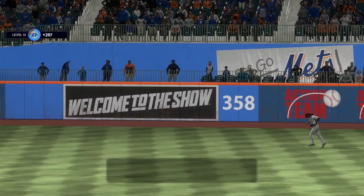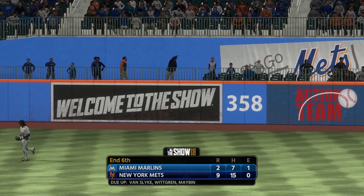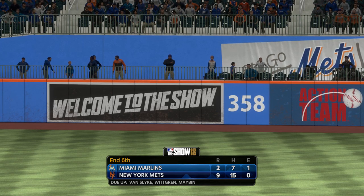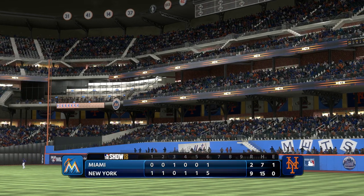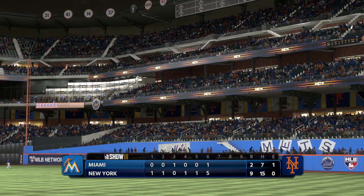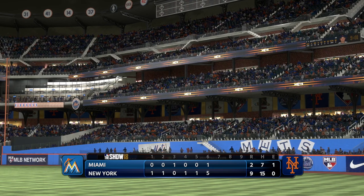So this once slim lead is slim no longer as five runs come across to score to help build a substantial advantage. We're through six full. The Mets are out on top, 9-2. Welcome back to Citi Field in Flushing. Getting set for the seventh inning. Five runs in one half inning. But first, let's check out the game summary through the first six innings of baseball.